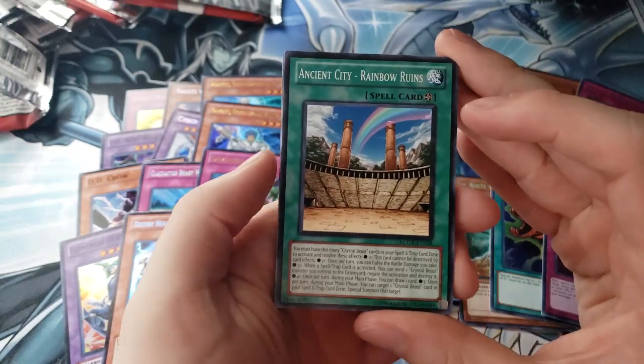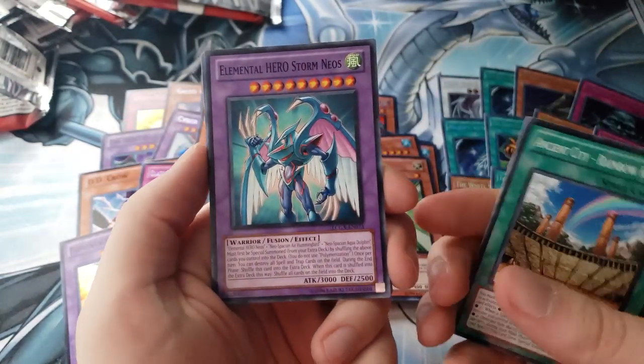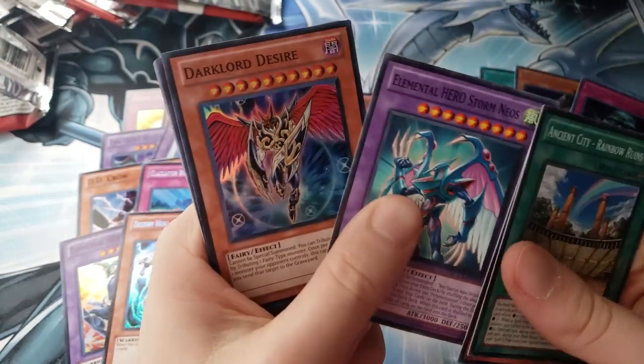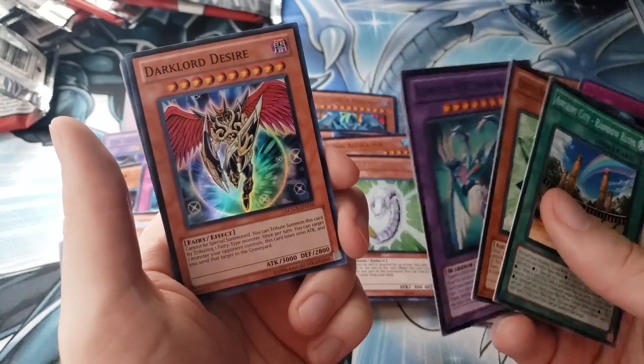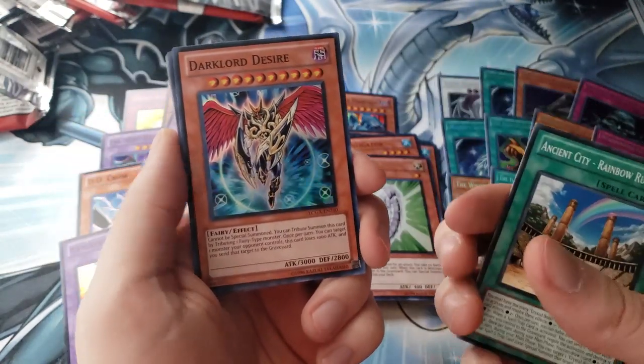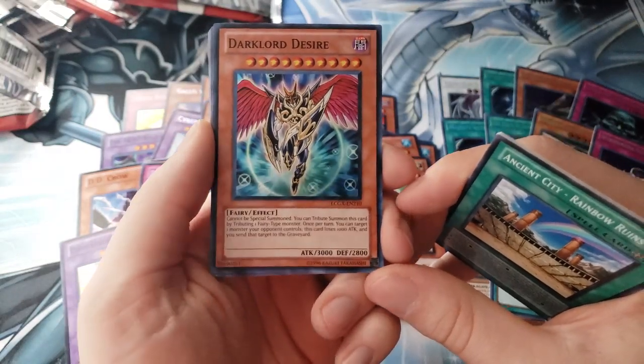Okay, the last pack here. Ancient City, Rainbow Ruins, Crystal Beast Emerald Tortoise, Elemental Hero Storm Neos. What a funny looking card. And then Dark Lord. Do you notice how some of these packs have two commons and then the super, and some of these have three? Or am I just not... Oh, I'm pretty sure it does that order. I don't know. Dark Lord Desire.